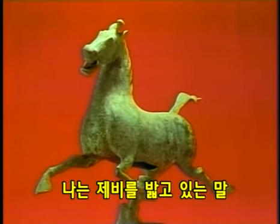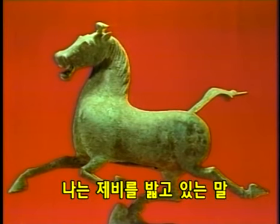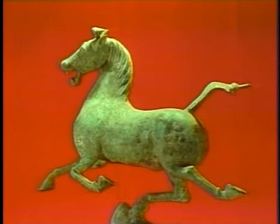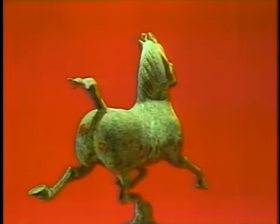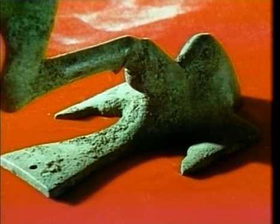Inside the tomb, this wonderful bronze statuette of a horse was found. His feet seem to fly through the air, and his nostrils are drawn back as though he were neighing. One of his hooves is treading on a swallow.